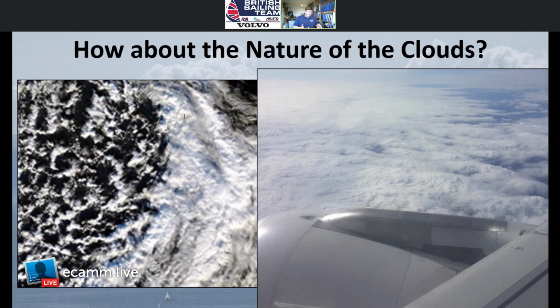So if you have air going up, then at some stage you can have air coming down as well. So the shape of the clouds gives you a good indication of the gust and shift pattern on the water. So if you've got lots of little puffy cumulus clouds, then you're going to have lots of little gusty puffs on the water.